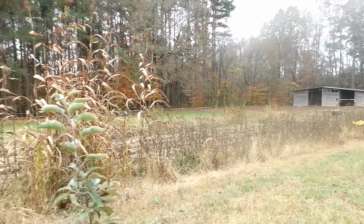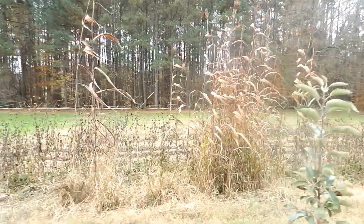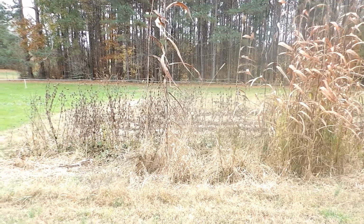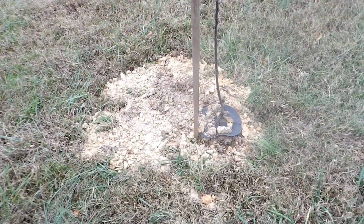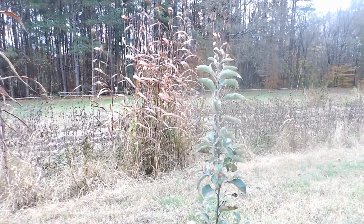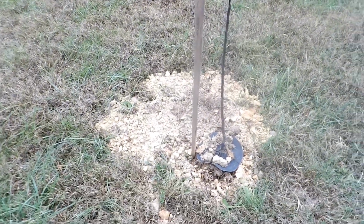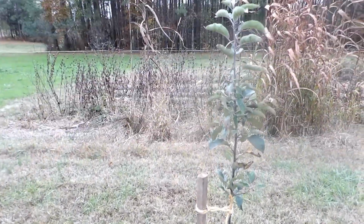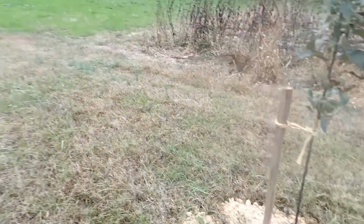Fall has come to the homestead. All the flowers have been frostbit. The sweet potatoes on the other side have all been pulled up. And we just got done planting our trees from the Southern Heritage Apple Orchard at Horn Creek. We get them every year, and I have a video of that, so I'll put a little tag on this. But we got them all planted.